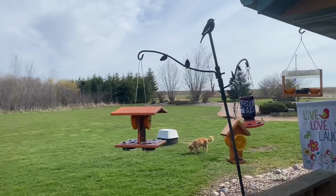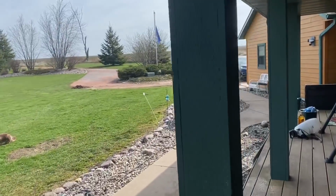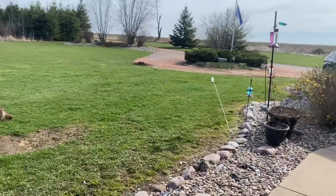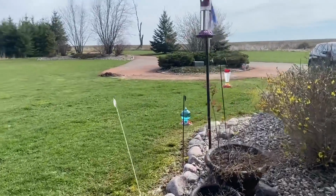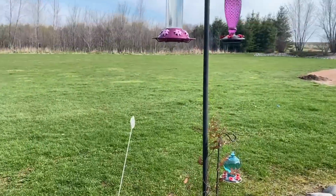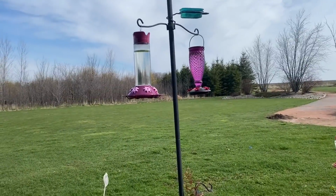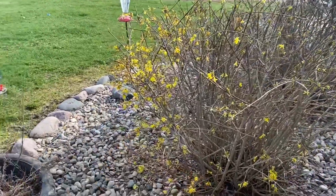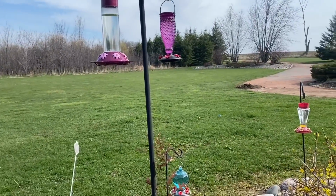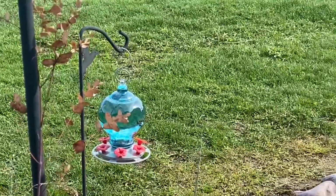Okay, so there's my flag. And then if we come over here, this is where I put the hummingbird feeders. What I normally do when it gets a little bit warmer here, because I'm still afraid of a frost, is I will put big flowers in this pot, which the hummingbirds love. Then I'll put a bunch more flowers around it, and they will be attracted to that. They also like to have some place to perch. That's why I put them next to this bush, so the hummingbirds can sit and perch there, go up and eat, and come back. I guess if that makes sense. So yeah, isn't she pretty?